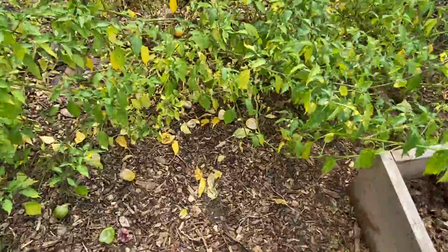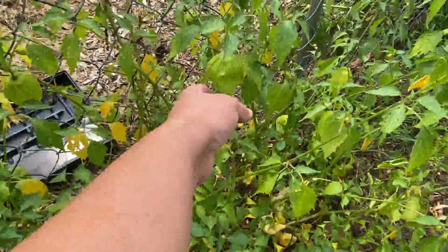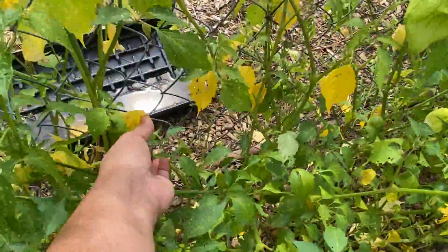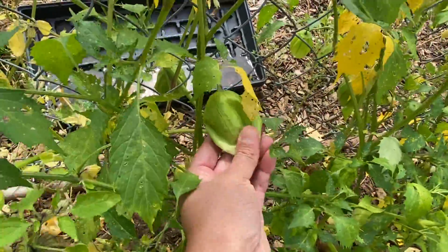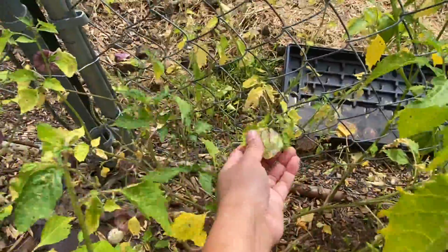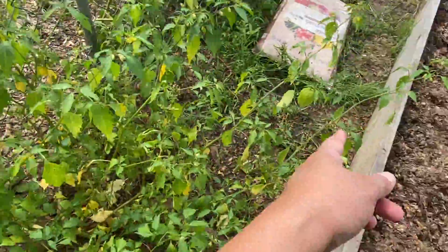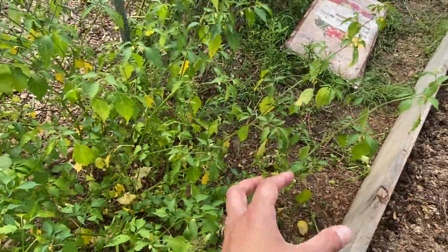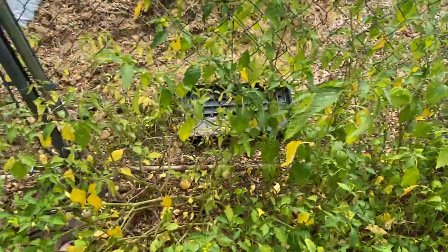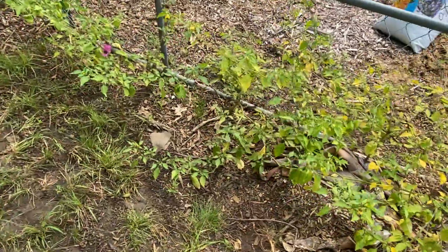So here are my tomatillos. And this is not grown. This is half developed. So I don't know. Some tomatillos have this purple covering, and some have the regular, and some are big and round, and some are long. So I have just different varieties of seeds, I think.